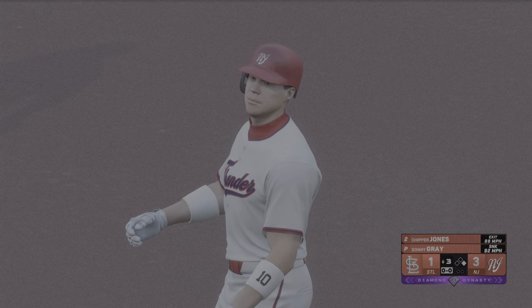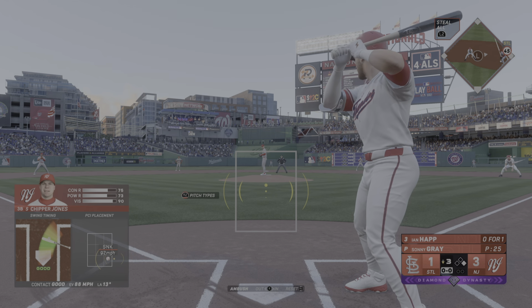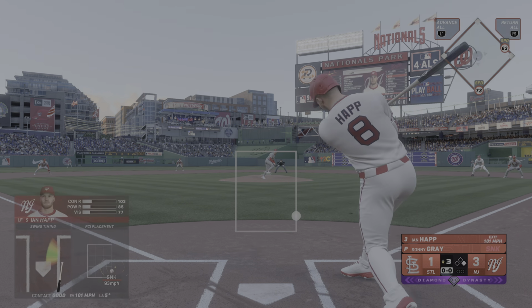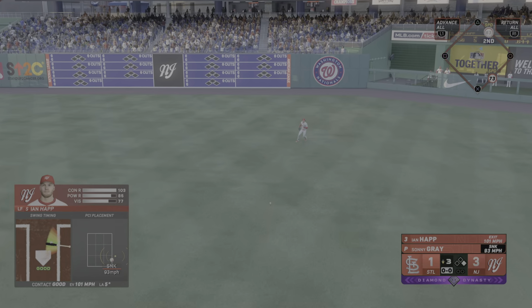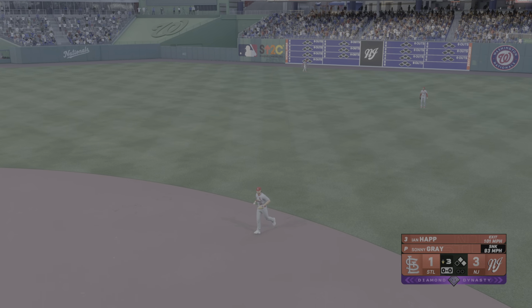Well, clearly he was ready to hit right there. Nice line drive to the pull side right there, but he didn't spin off of it. That's the key. You still have to extend through the baseball in order to hit a line drive like that. Base hit. And it's now first and second to start the inning.